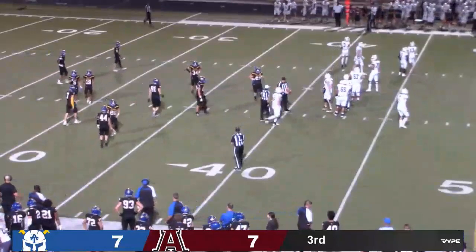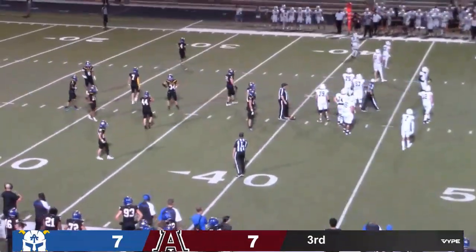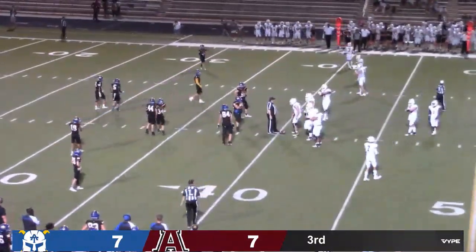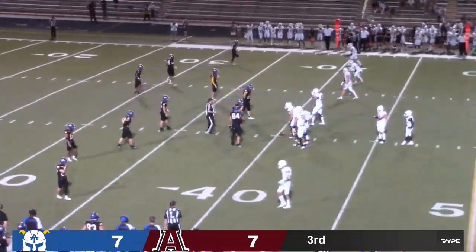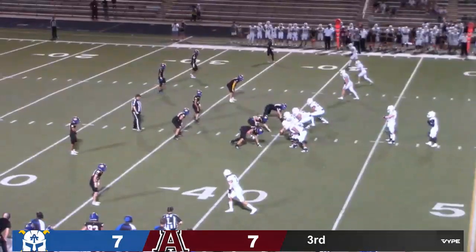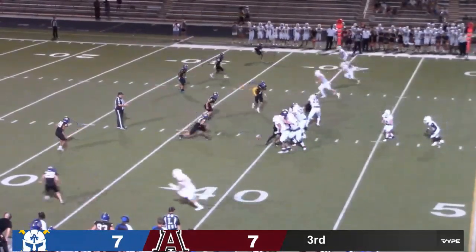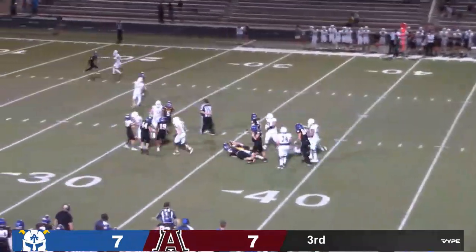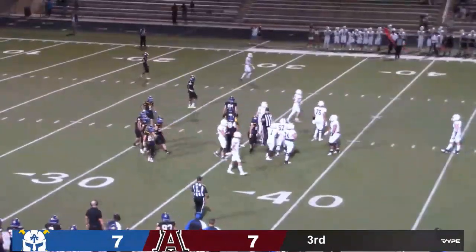Good coverage. But it's going to be a 2nd and 2. Again, Austin High in good down and distance here, putting a lot of pressure on the Anderson defense. Here's Davenport, and he's going to have Bats behind him. He's going to turn. He's going to give straight away. Trojans taking on blocks. It's going to be a tackle from Burns.